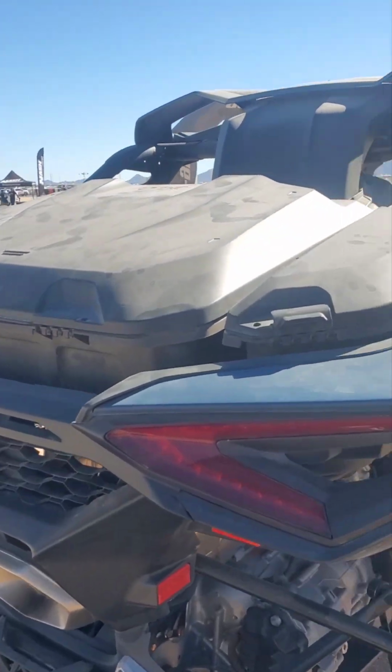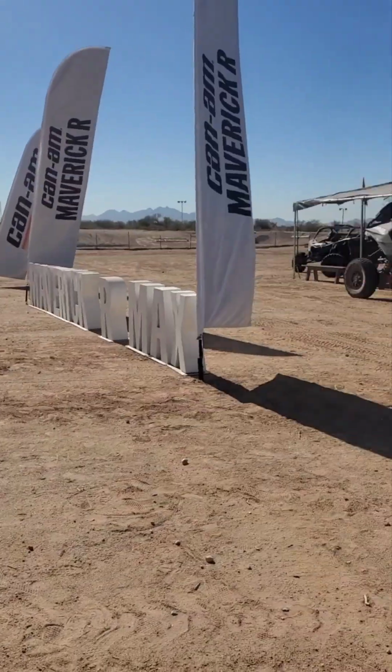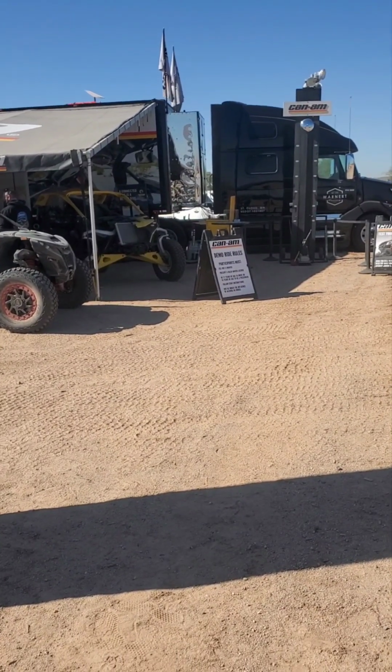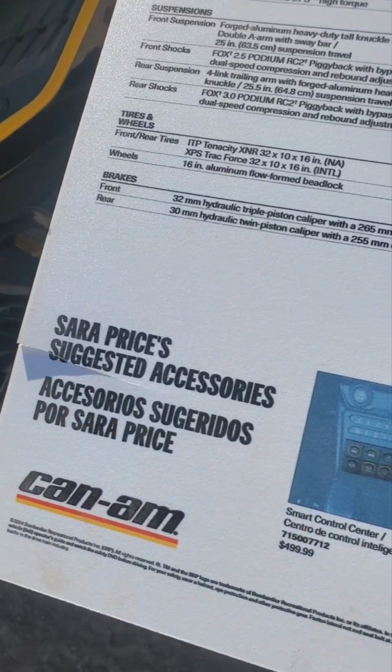If you guys made your reservations to come out here and ride, you're going to be able to play with these beautiful machines. Oh, they got the one cut in half. Here's the two-seater variant. Here's a little bit of the goodies.